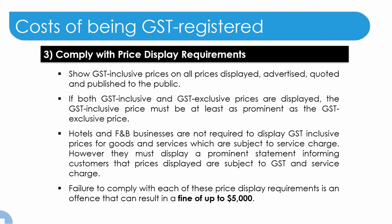The third cost of being GST registered is the compliance cost involved to satisfy the price display requirements. You must show GST inclusive prices on all price displays to the public. This includes prices shown on all tax invoices, receipts, price tags, price lists, advertisements, and publicity brochures. Prices quoted to customers, whether verbal or written, must also include the GST amount.